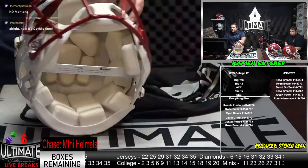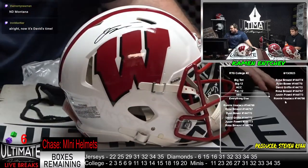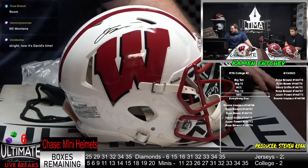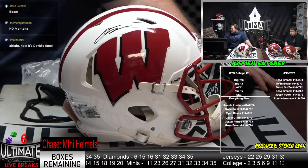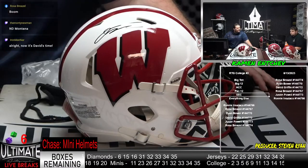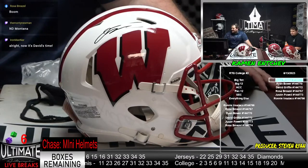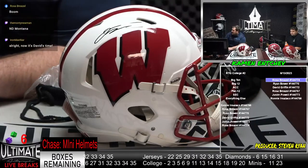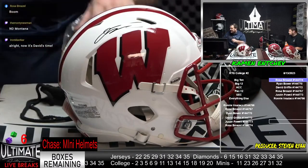Jonathan Taylor on Wisconsin authentic helmet. This is awesome. Led the NFL in rush yards in 2021. He was a two-time unanimous All-American in college, a two-time Doak Walker Award winner for top college running back. Boom, says Rosa. Jonathan Taylor authentic. How about that one, Rosa? And it's nice. Very, very nice on your Jonathan Taylor.